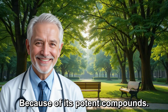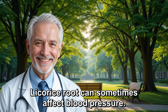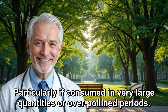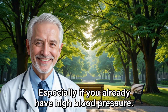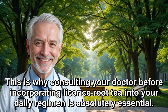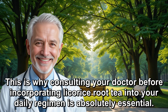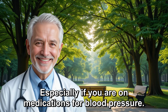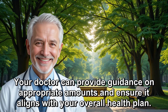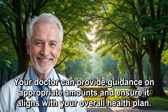Because of its potent compounds, licorice root can sometimes affect blood pressure, particularly if consumed in very large quantities or over prolonged periods, especially if you already have high blood pressure. This is why consulting your doctor before incorporating licorice root tea into your daily regimen is absolutely essential, especially if you are on medications for blood pressure, diabetes, or any other health concern. Your doctor can provide guidance on appropriate amounts and ensure it aligns with your overall health plan.